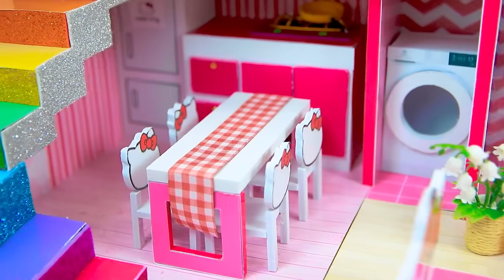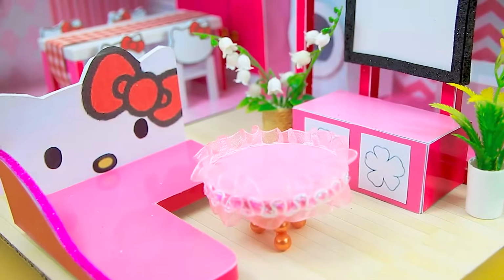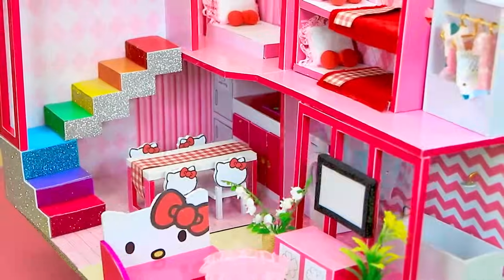Hello, my friends, I'm Kitty. Welcome to DA House. I will make a miniature cardboard house with two bedrooms, bathroom, kitchen, and living room. Let's do it.